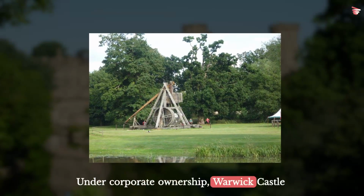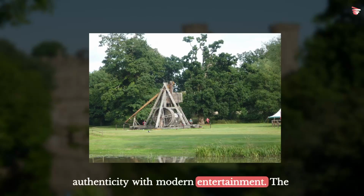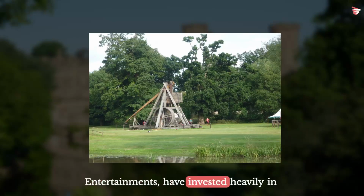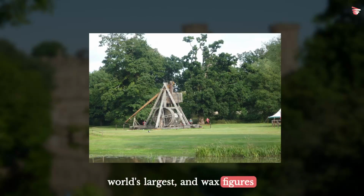Under corporate ownership, Warwick Castle has been developed into a major heritage attraction, blending historical authenticity with modern entertainment. The Tussauds Group, and later Merlin Entertainments, have invested heavily in restoration work and new attractions. These include historical reenactments, a trebuchet claimed to be the world's largest, and wax figures depicting scenes from the castle's past. While some might argue that this approach risks turning the castle into a theme park, it has undoubtedly brought the site's history to life for millions of visitors.